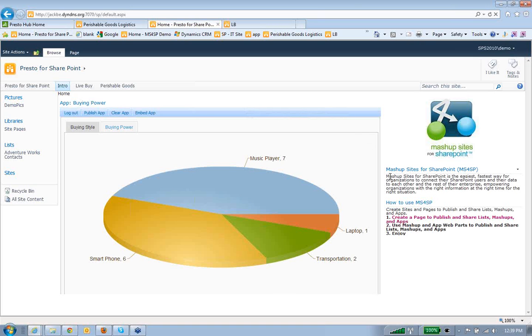Right. So if I wanted to arrange this with other things I have in SharePoint, I can simply do that. If I have other web parts that are non-Presto web parts, I can pull those in too. Everything is a web part, which means they could all be wired together in SharePoint too. Right. So it behaves well and plays well with all the great SharePoint features you have now.